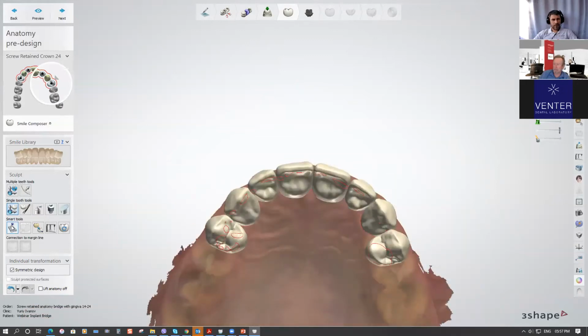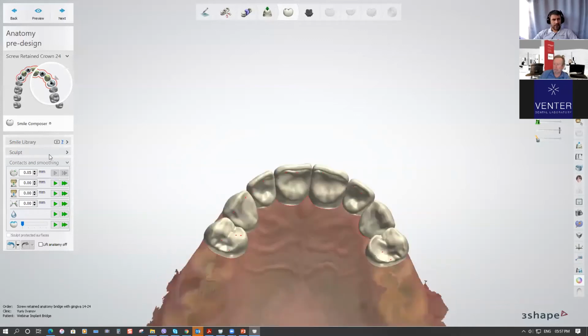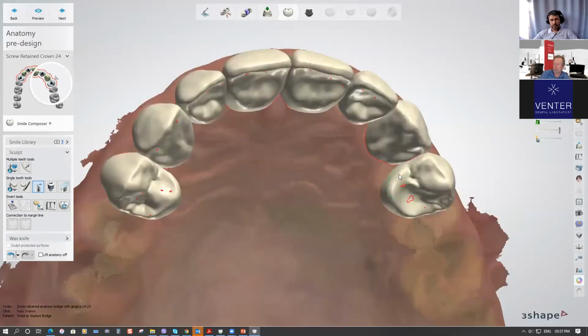Yeah, now I am coming to the smart tools, and I wanted to cut my design to antagonist, and yeah, now it's cut, and I wanted to come back to the smile composer and use my wax knife to smooth some areas like this to make it much nicer than expected.